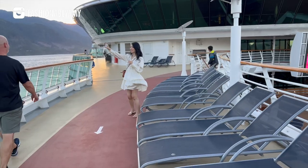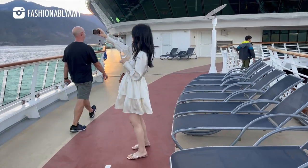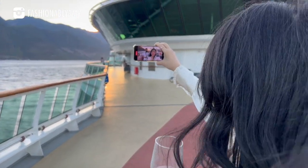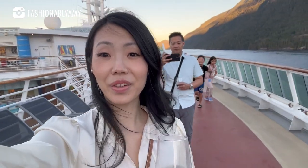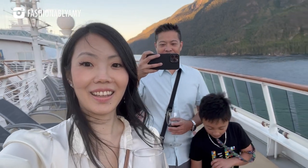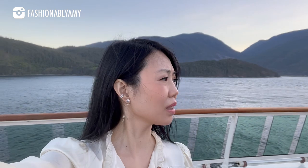Okay, I'm gonna. The sun went down, yes. And this is the view. The sun setting behind us. Beautiful. Beautiful mountains. Apparently, this is Kelsey Bay. We looked at the map. Pretty. It's about 8 p.m. Is it 8 p.m.?